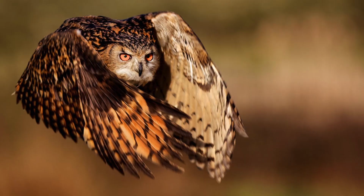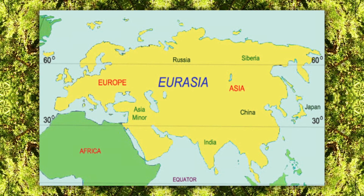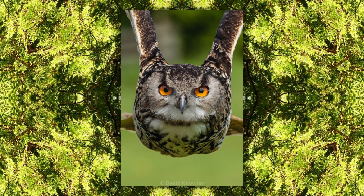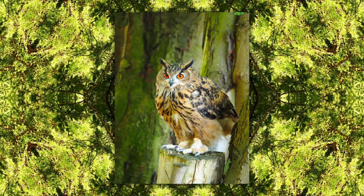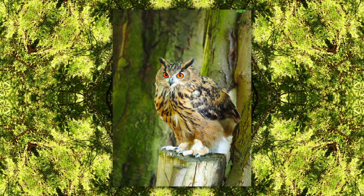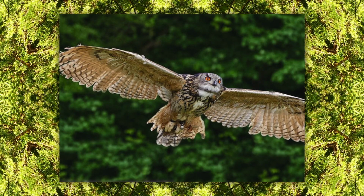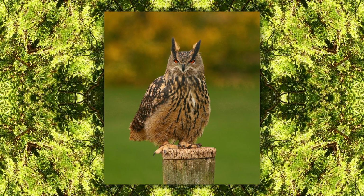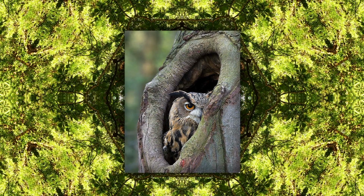This owl, you will not see flying around Lawrence. This owl is from Europe and Asia. So countries like Japan, China, Russia, Italy, Germany, Portugal, Spain, that's where you'll see owls like this. This is called a Eurasian eagle owl. He's closely related to the great horned owl that you just met.